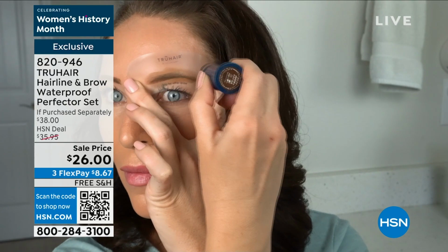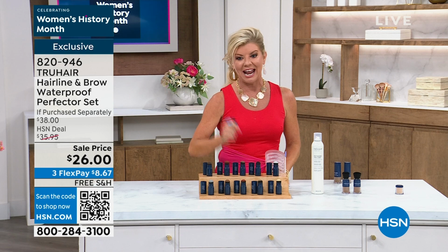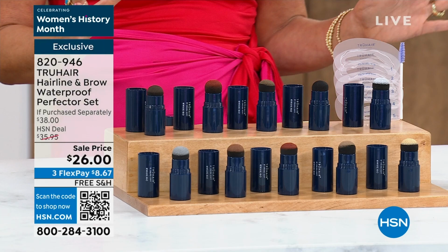A little bit goes a long way. And we have the best value that we're offering. I'm excited about this at $38 normally. We're offering it today at $26.95. We have quite a few different color choices for you. It's very simple. Don't worry. Whichever one you normally are, we'll bring those up for you. Grab it. It's going to work for you.